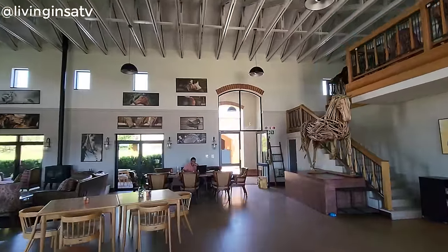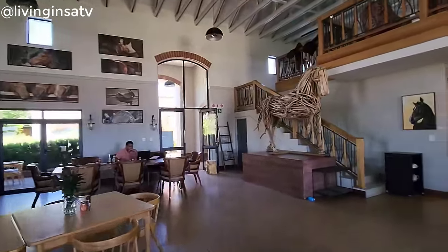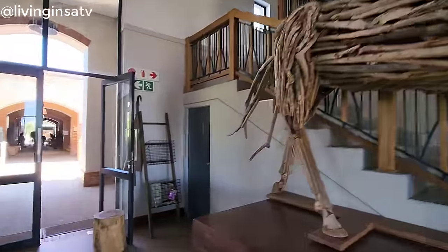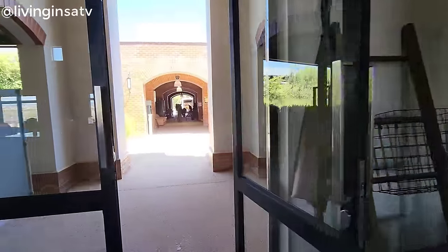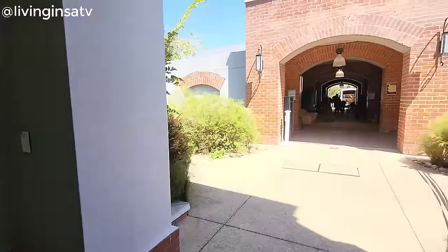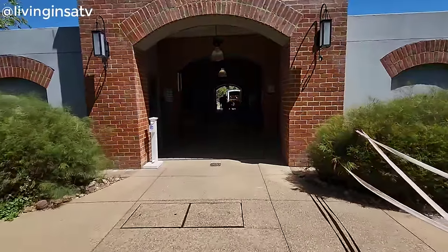So from there you go directly to the stables, correct? Yeah, okay. Just go there, just in case. So you guys also source everything from local artists? Yes. There is an art theme to the estate. There's various artworks all over. Very nice.